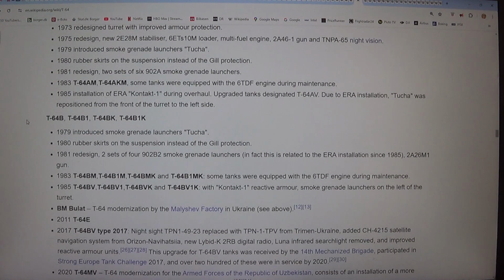1980 rubber skirts on the suspension instead of the gill protection. 1981 redesign, two sets of 6902 smoke grenade launchers.